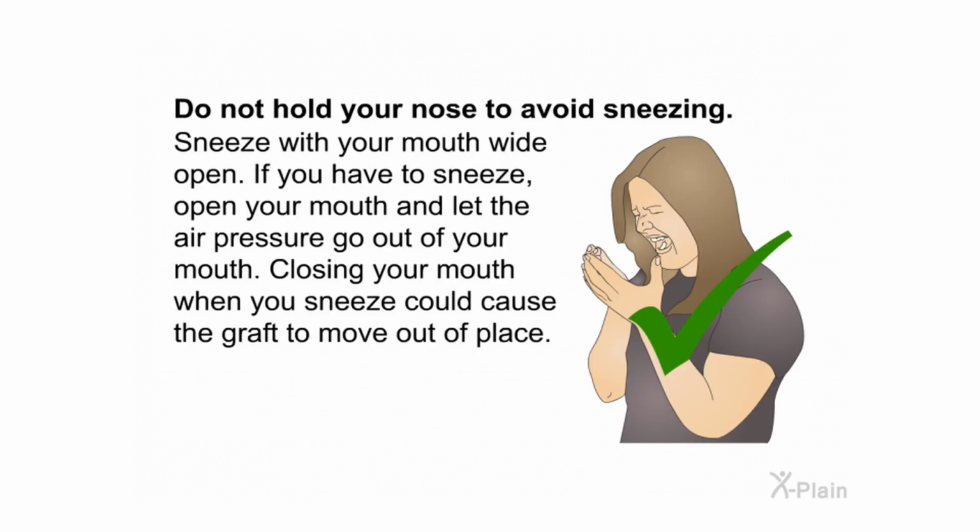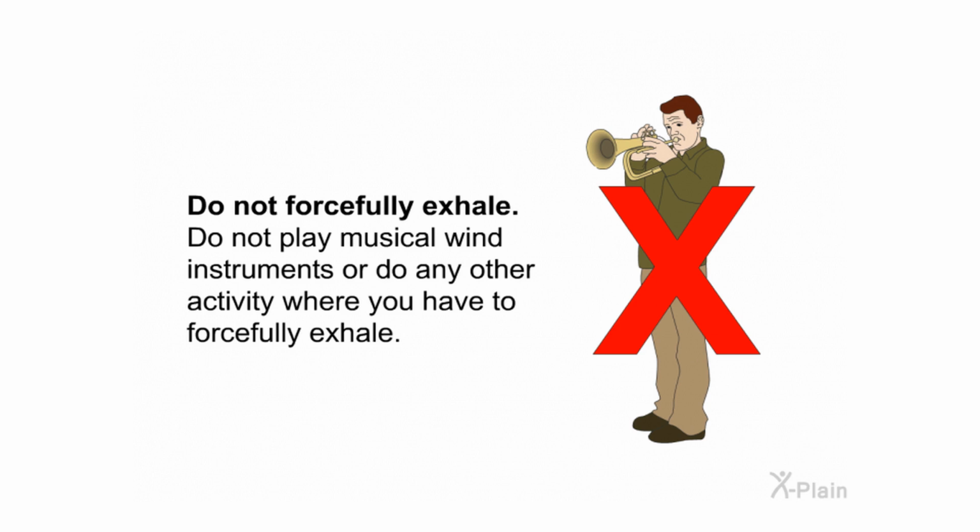Do not hold your nose to avoid sneezing. Sneeze with your mouth wide open. If you have to sneeze, open your mouth and let the air pressure go out of your mouth. Closing your mouth when you sneeze could cause the graft to move out of place. Do not forcefully exhale. Do not play musical wind instruments or do any other activity where you have to forcefully exhale.